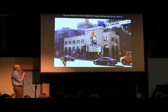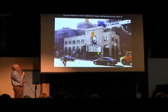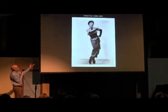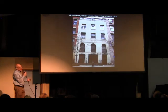And it was the impresario Maurice Schwartz, who built the Yiddish Art Theater, who was one of the major figures in that movement to make Yiddish a literary language. This is a designated landmark, now a multiplex cinema, but still a wonderful building. A great star of the Yiddish stage who appeared at the Yiddish Art Theater was Molly Picon. I just like to show slides of her.